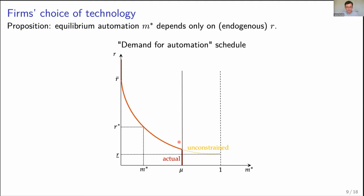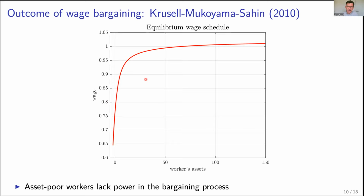Okay, so now all these tasks beyond M star are going to be performed by workers in equilibrium. And as I mentioned, workers' wages will be an outcome of this wage bargaining process. And what does this outcome look like? We know from the paper of Crossell and co-authors that in this setting with idiosyncratic risk, the equilibrium wage schedule is an upward sloping curve. So on the x-axis, you have workers' assets, and on the y-axis, you have the wage.